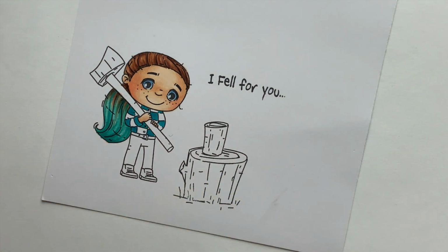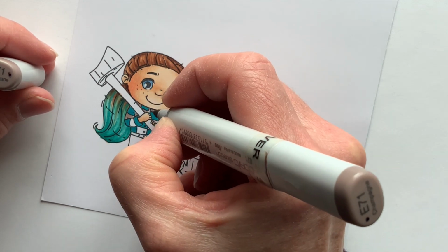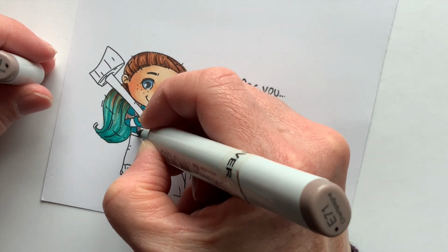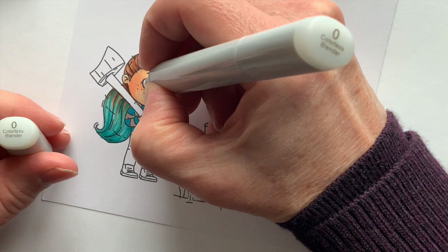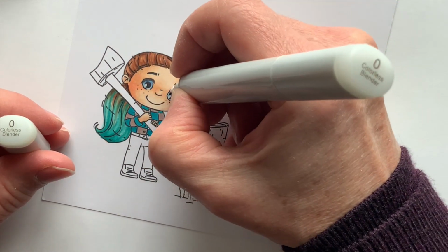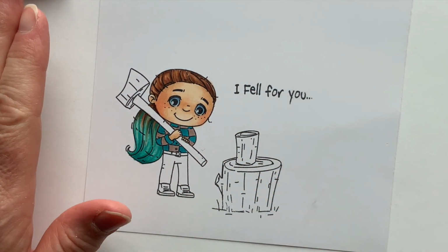And I'm going to do a gray, kind of earth tone. This is E71. It has kind of some mauve or purple undertones to it. I think that'll work pretty well with that. There we go. I'll lighten up some of this on the eyes again, a little more. Oh well, okay. Too late.